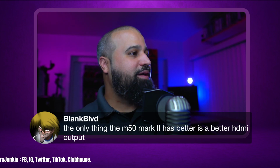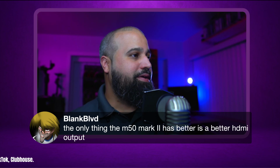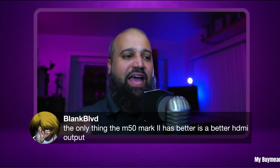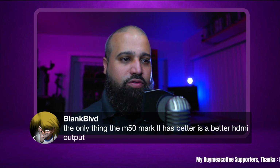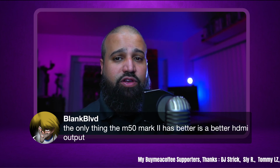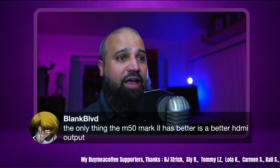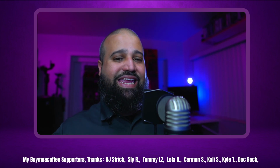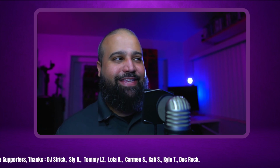Okay, it says the only thing the M50 Mark II has better is the HDMI output. So maybe that's the difference. Maybe that's what I got confused, that this one doesn't have the clean HDMI at all, and that the clean HDMI is only in the Mark II. Sony also has a web utility where you can connect it via USB, but you also don't get the highest quality. Right now I am connected via HDMI to a video capture card, and I'm using Ecamm, which is also one of my new favorite toys to mess with here.